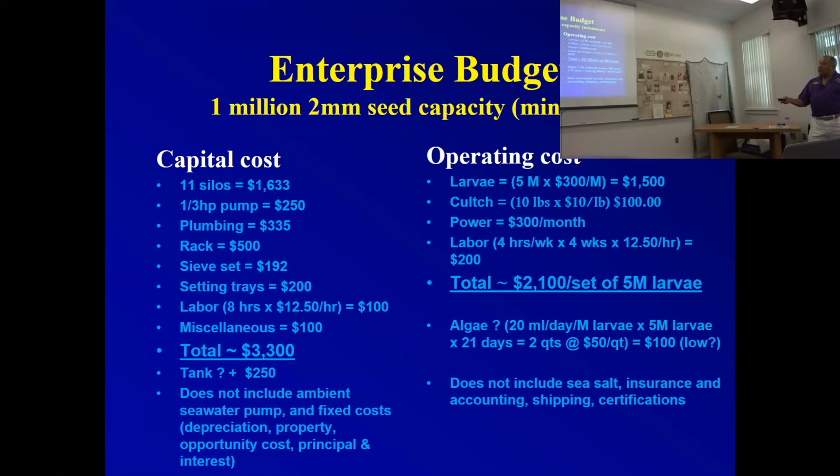Labor, if you can find anyone to work for 12.5 an hour, there it is. Actually, I came up with $100 a day. A deckhand in Louisiana working on any boat, shrimp boat, oyster boat, doesn't matter. A deckhand makes $100 cash a day. That's the going rate. So I just figure, okay, one deckhand, that's the price of a deckhand for an 8-hour day. That works out. They're making $12.50 an hour if you can get them to work 8 hours. Threw in an extra $100 for miscellaneous.